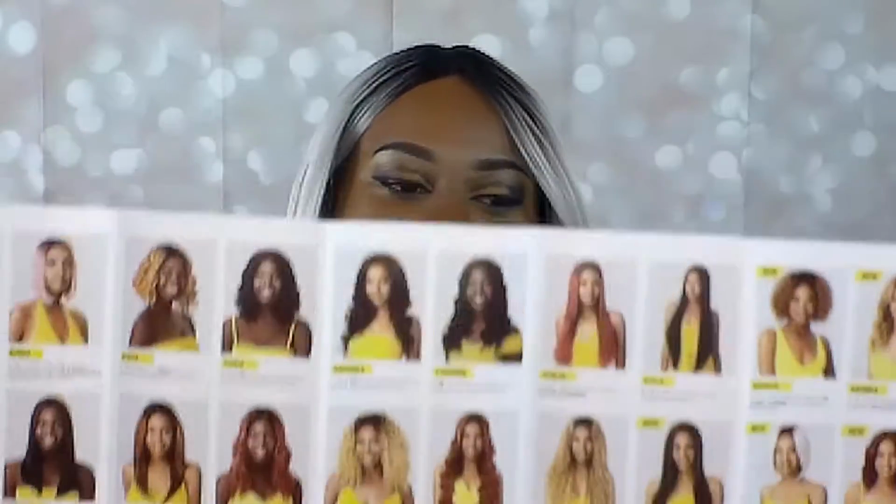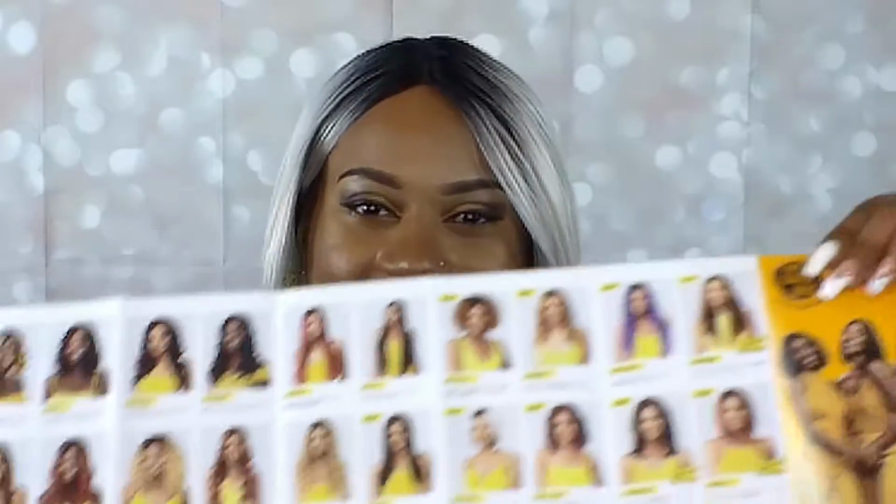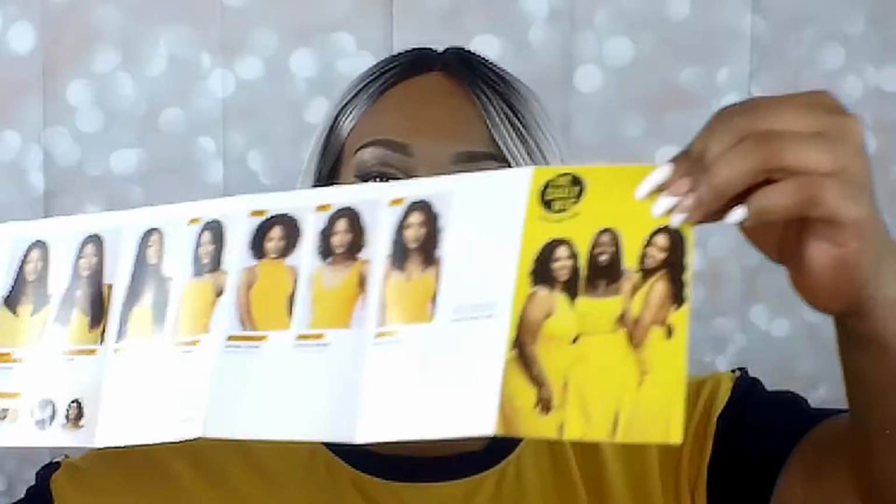But look at all these, y'all. They ain't playing. Okay, Outre, you ain't come to play. You came to slay the wig game. I'm not mad at you. Look at these, y'all. All of these beautiful wigs. I love Outre. I've been wearing Outre wigs for a long time. I've had the pleasure of working with them in the past, and they are absolutely amazing.